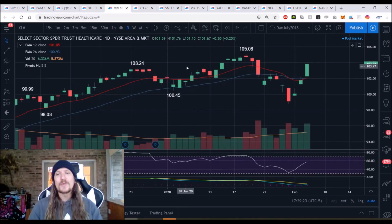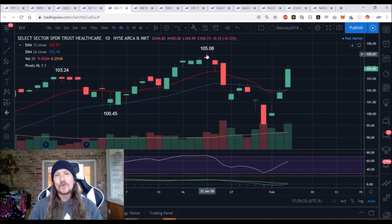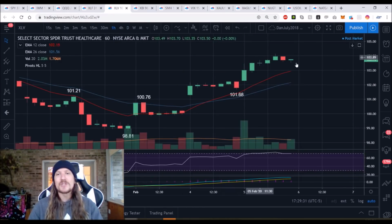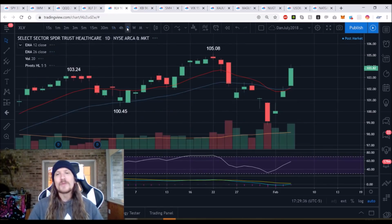The healthcare sector with a massive V-shaped bounce. Only resistance is 105.08, the all-time high. May need a higher low before we get to that level. Hourly time frame consolidation started at the end of the day. Still in a clear hourly uptrend. When we lose hourly uptrends, bulls have tons of space for daily higher lows to form.